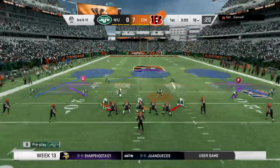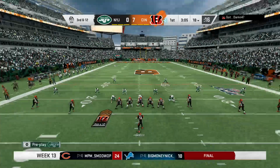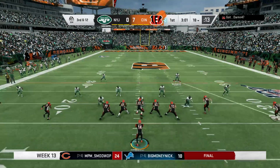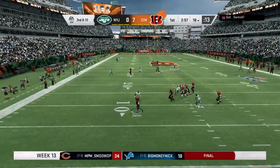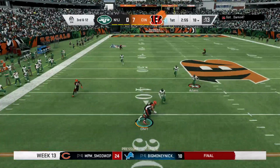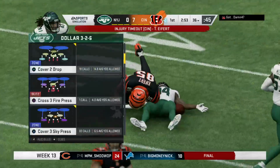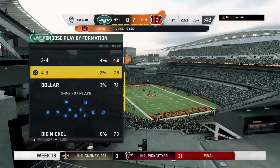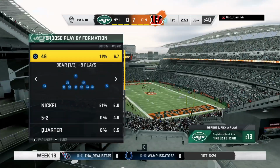3rd down. A shot here for Dalton. And Eifert has it. And they're able to get this one across the 35. Now, after the completion, we're going to get a timeout, an injured player. Well, he gets attended to. We'll step aside.